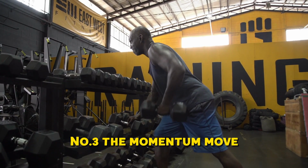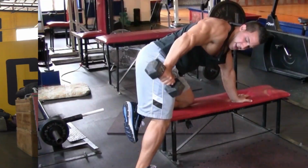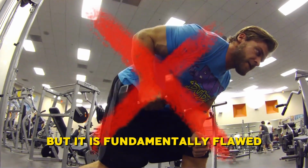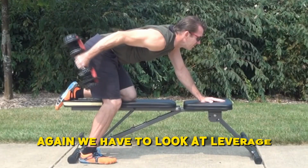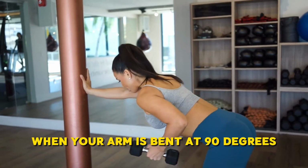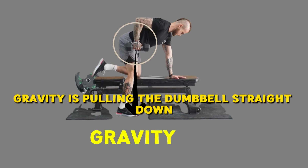Number 3. The momentum move, the dumbbell tricep kickback. This is a staple in many beginner workouts, but it is fundamentally flawed. This exercise isn't necessarily dangerous, it's just incredibly inefficient. Again, we have to look at leverage. When your arm is bent at 90 degrees at the start of the movement, gravity is pulling the dumbbell straight down.